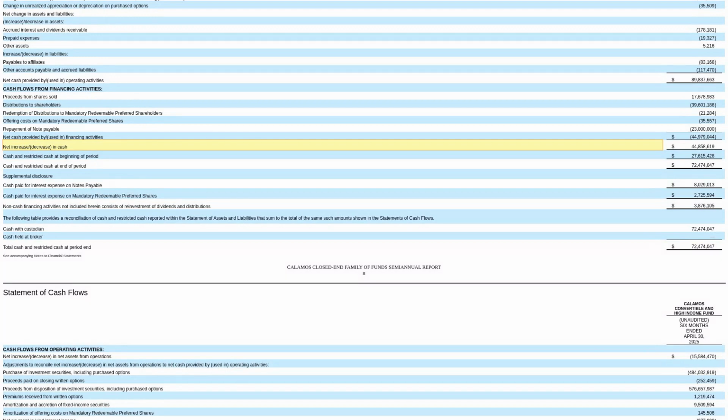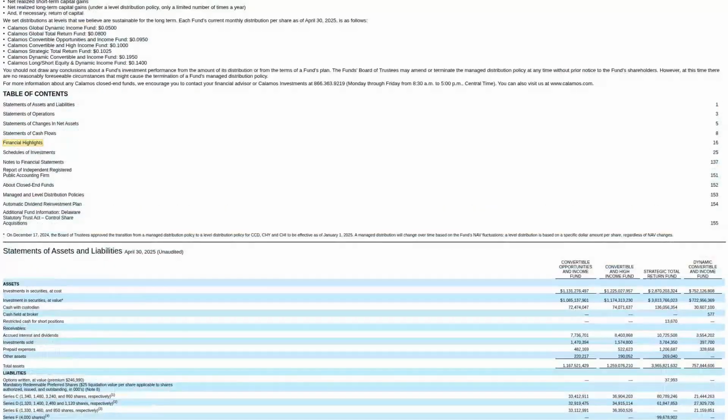Alright, let's move on and look into one of the most interesting parts, the financial highlights. The net asset value at the beginning of the period was higher, so it's been quite a depreciation. To get a quick snapshot of what this fund does, we go straight to the ratios to average net assets applicable to common shareholders to know a few percentage numbers that are very telling.